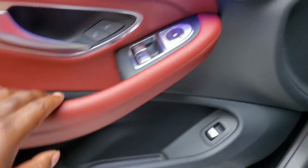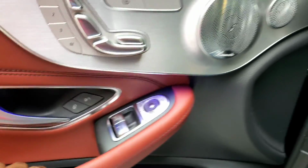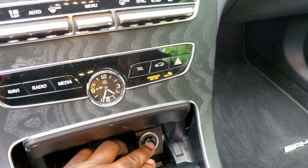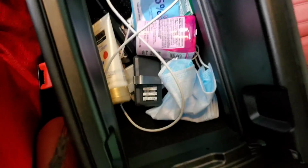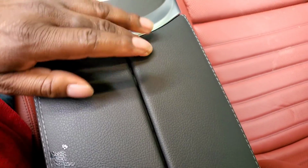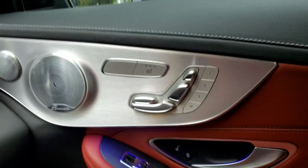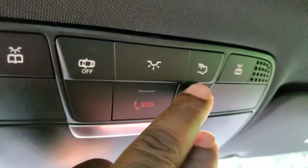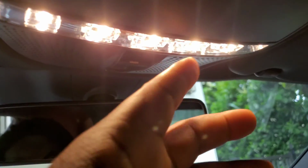It's all-wheel drive. So every time you see a Mercedes say 4MATIC, it's all-wheel drive, guys. Look at the blue LED lights that you could control the windows up and down. Really beautiful, classy. You have a cigarette lighter right there. You could close that. You have extra settings down here. A little space in the armrest that you could put whatever. See the blue LED lights showing. You also have some at the bottom where you put your feet as well. Really beautiful, with different settings at the top for the sunroof.